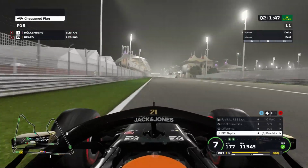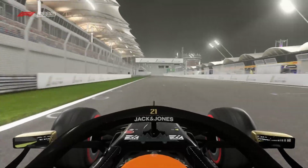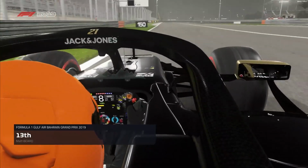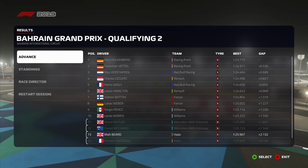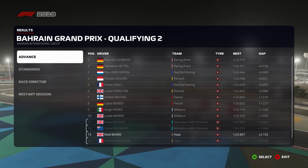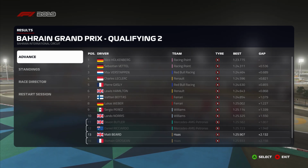And the long run back down towards the start-finish line. Activate the DRS as soon as possible. And that is going to be P13 once again then for the second round of the season. It is back-to-back P13s in qualifying here, and I'm guessing we're sat behind both Racing Points, both Red Bulls, both Renaults, both Ferraris, both Williams, and both Mercedes there, with both HAAS cars in P13 and P14 there. And if I'm not mistaken, it's then both McLarens, both Alfa Romeos, and both Toro Rossos.